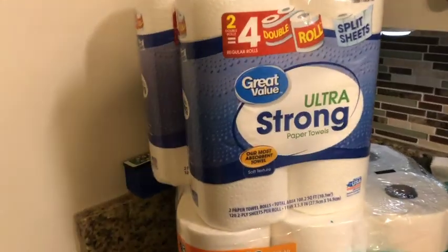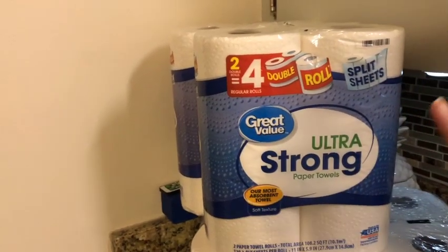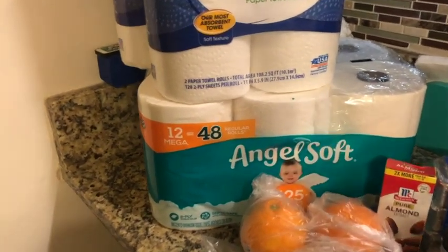I'm going to start with the household and the Christmas baking, and then we'll kind of work our way around. So starting over here for household, I got 2 of these 2-packs of paper towels. I was running low. And then some Angel Soft toilet paper, just necessities.